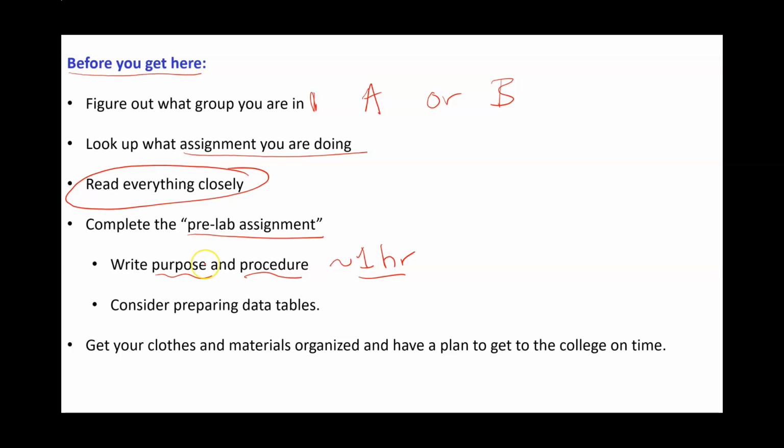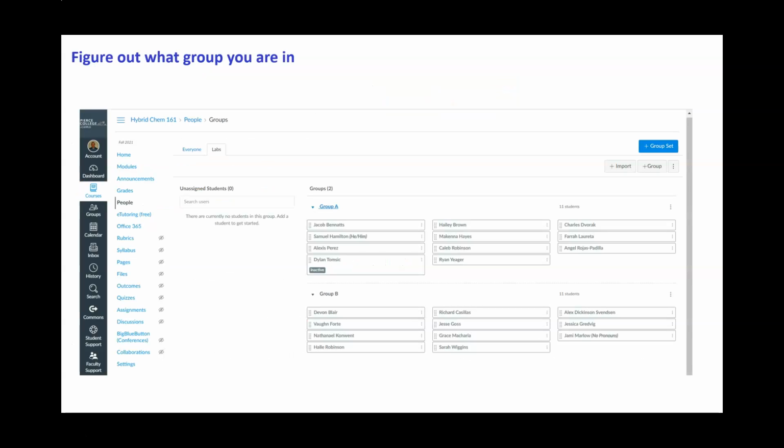The other thing you might do as part of your pre-lab assignments is consider preparing data tables in your lab notebook so that you're not doing that on the fly in the lab. Of course, you want to make sure that you have appropriate clothes for being in the lab. You want to make sure that you've got your appropriate materials for being in the lab. And this sounds really dumb, but have a plan for getting to the college on time. Now, the reason that I say that is, we start on time and we begin with a pre-lab safety lecture and a pre-lab talk where we work through how the materials and equipment operate. And so if you miss that, you're not able to do the lab. So it is important that you plan to get to the college on time.